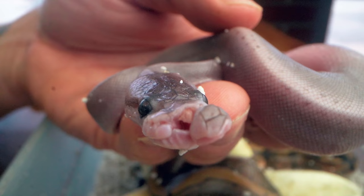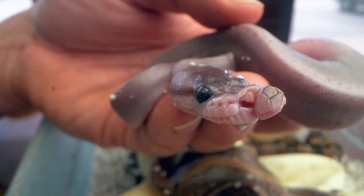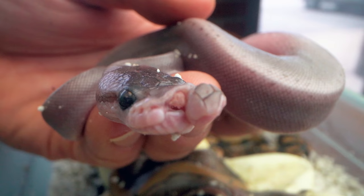Now, what will happen to this ball python? I'm not sure. I'm not gonna euthanize it. I'm gonna set it up, I'm gonna let it shed, I'm gonna do the best. It may eat and do completely fine. If it does, then I'll probably just rehome it as a pet to somebody, or maybe even keep it myself as a pet. I mean, it's kind of cute. It's got that little bulbous nose thing, but I am so bummed because this was the best animal as far as genetically in the clutch.